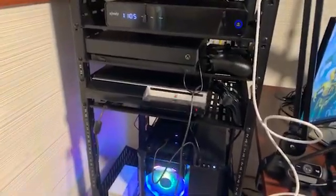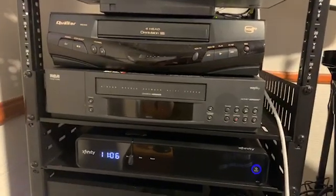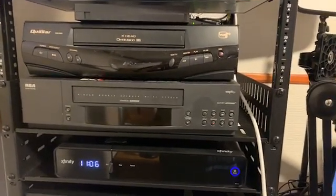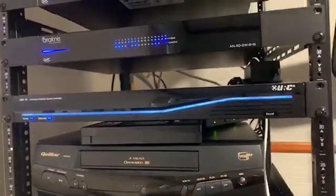Move up, PlayStation 3, outdated. Move up, Xbox One. Move up, cable box. 2 VCRs. Yes, 2 VCRs. Actually, 3 VCRs. I didn't even know I had 3. But the VCRs are going to be used to digitize old tapes of mine, like from broadcasting school and from when I was in the Army in the 80s, and I want to save that on digital, so I had to have the VCRs. So then you move up and you've got the URC, which is the universal remote.